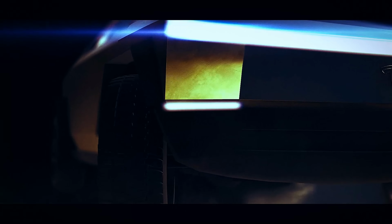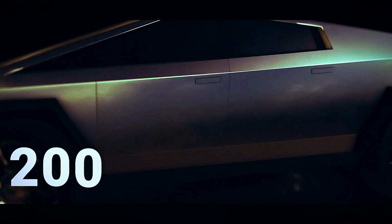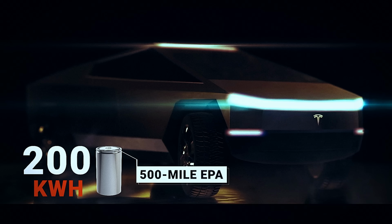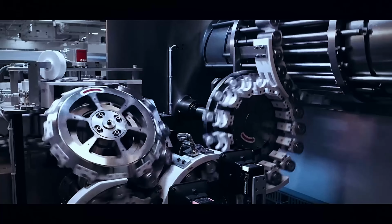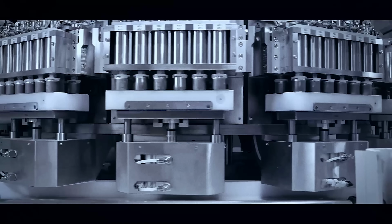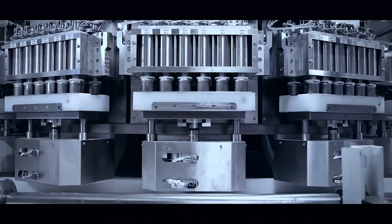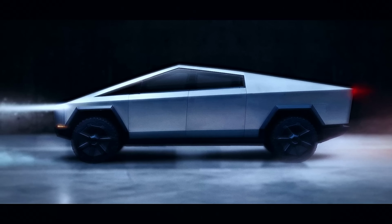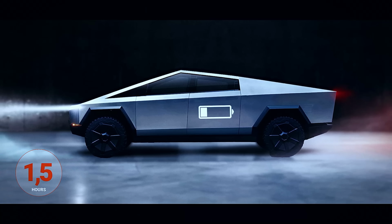According to recent calculations, the Cybertruck will need a 200 kilowatt-hour battery to achieve a 500-mile EPA range rating. It is why Tesla is purchasing colossal quantities of lithium annually to supply its needs for Cybertruck's advanced lithium-ion batteries.